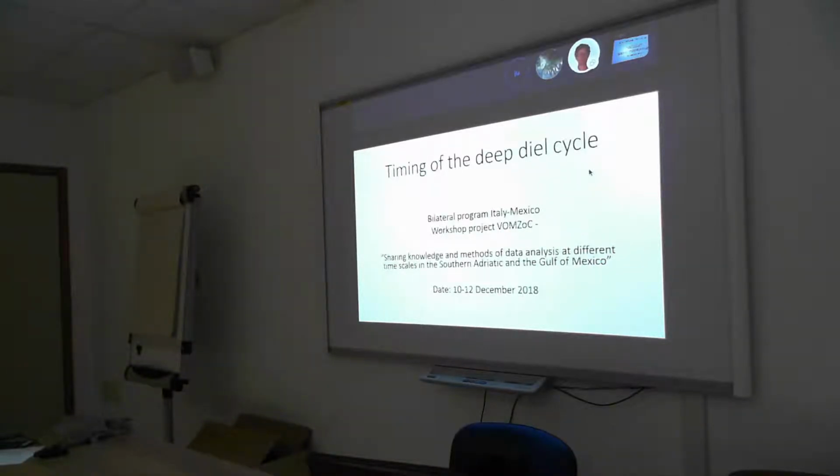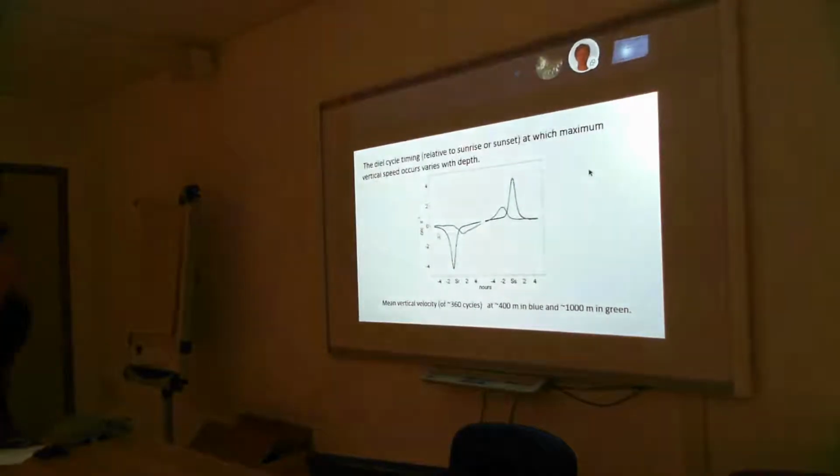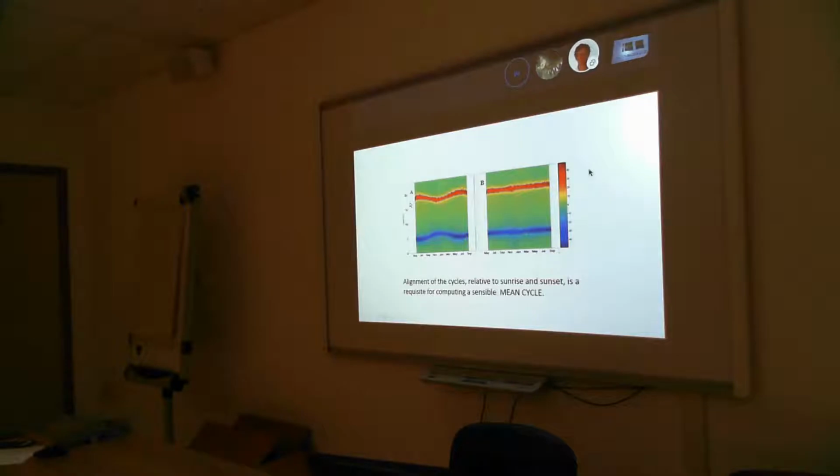Okay, this is a very simple presentation. It's just about the timing of these peaks. These peaks are the mean cycle in the vertical velocity due to the zooplankton motion in the water. So these means have a requisite that you have to align them. If you take every cycle like in this figure, you see the modulation of the length of the day during the year. But if you align them given sunrise and sunset, then you are okay to make the mean cycle.